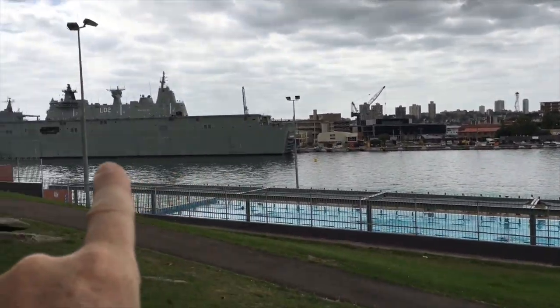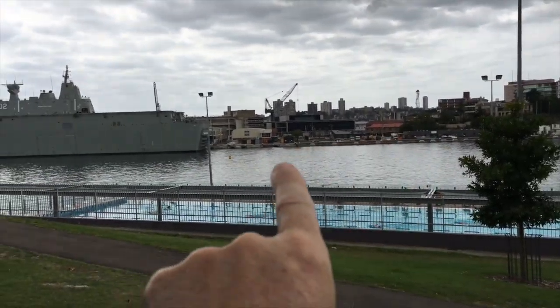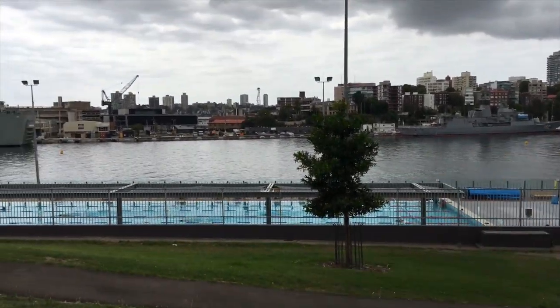Swimming pool, tanker. This is Garden Island. This is Woolloomooloo. Woolloomooloo just over here.